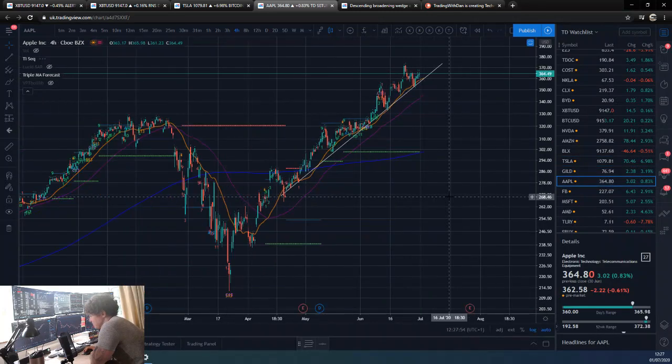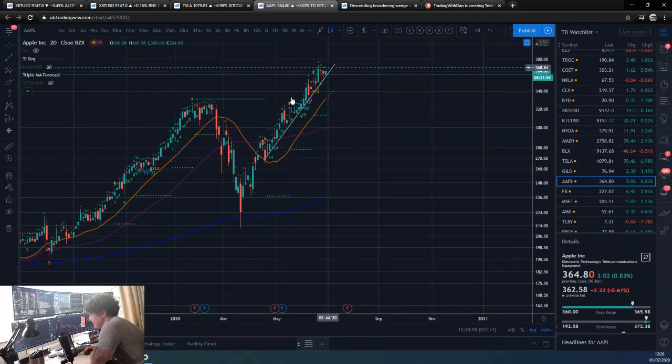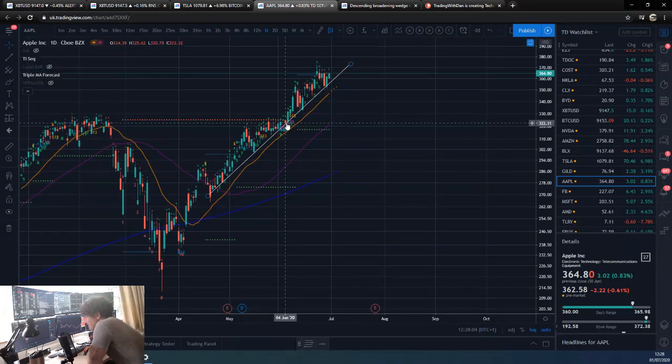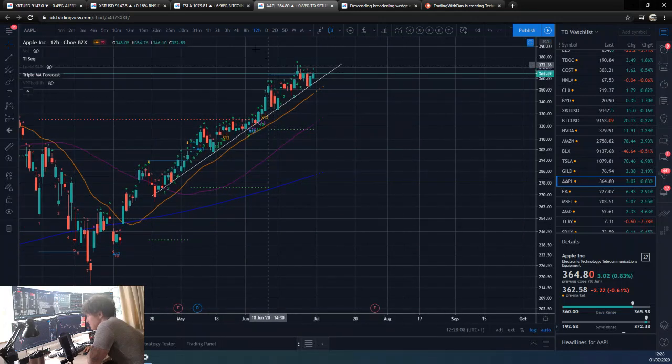What's Apple doing? And the other one of our darlings. Look at this, holding this trend line. Let's look at the 2 day. These are the days of our lives, aren't they, guys, when stocks do this.